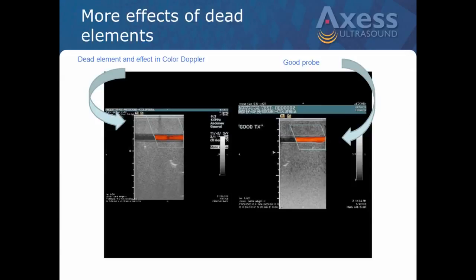Okay, we've got a question from Valentine. Will any crack on the probe definitely cause it to be dead? Well, if I understand the question, it may be, if you're talking about dropping it or something like that. It can. Make sure I'm answering your question properly here.